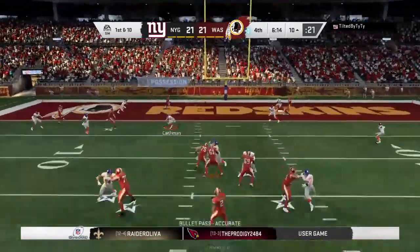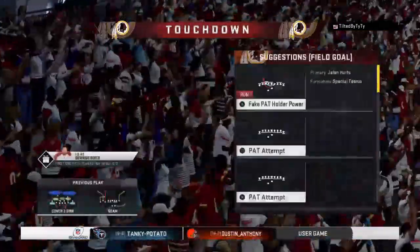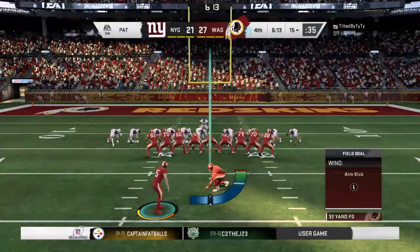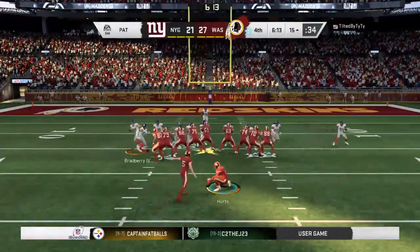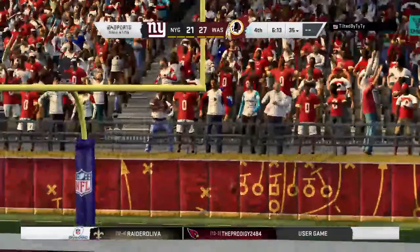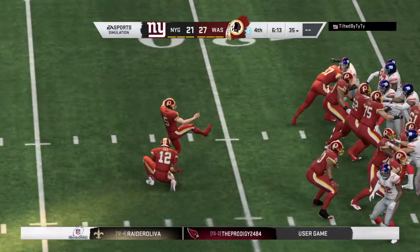On 1st and 10, it's Haskins. And that is caught. Touchdown, Washington. Hollywood Marquise Brown there to make the grab. Taking the lead, and it's no good. Well, that could be a critical miss here in a 1-score game in the 4th.